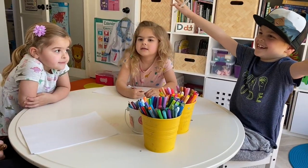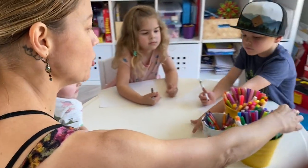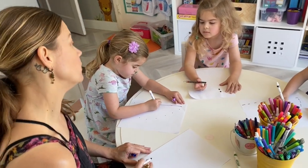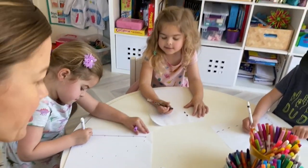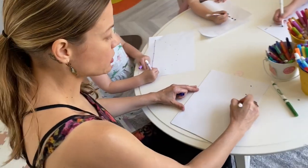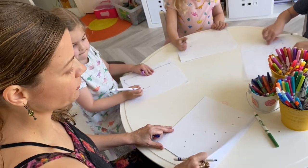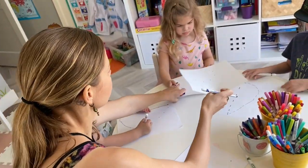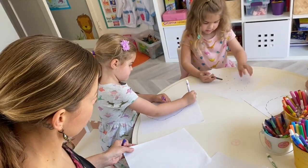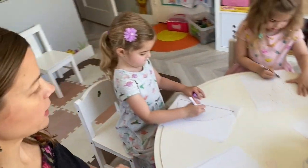I am going to make a dotted letter, because you know we always love to trace. Rocky, do you want an uppercase D or a lowercase D? Lowercase. Okay. So a lowercase D is one straight line and then a circle. I did it backwards, but I'm gonna hurry up. Here you go, Rocky. Can you connect those dots?